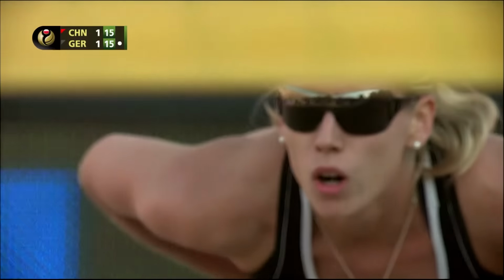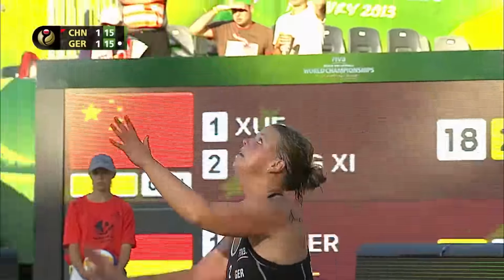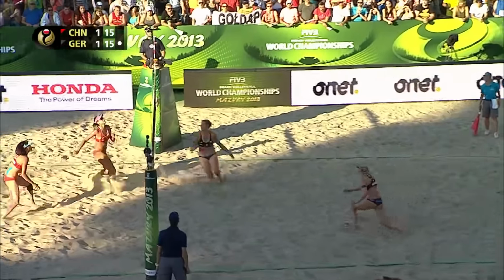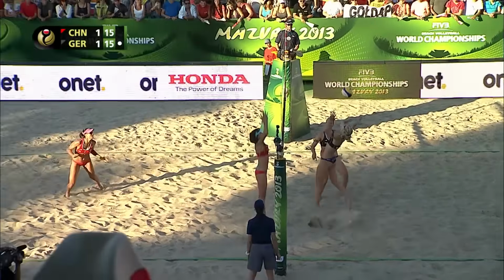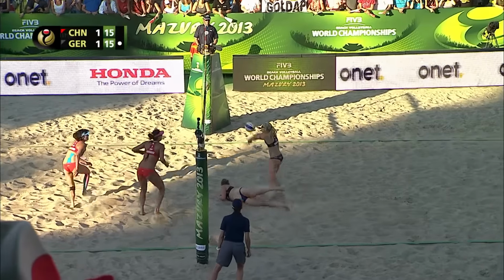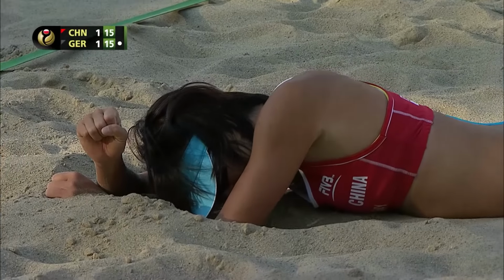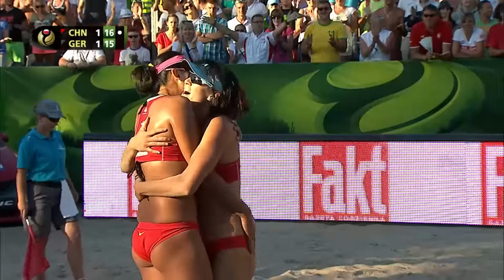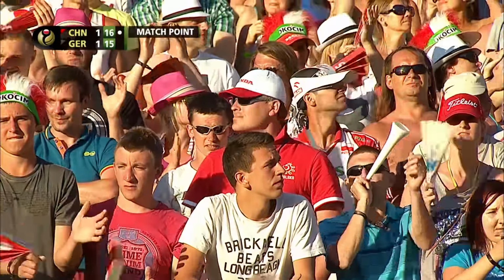It'll be Büthe to serve for Germany. Good dig from Borger. Another chance, though, for China. Another dig by Borger. Zhu Chen's onto the roll. It's tight. It's still in play. Oh, it's gone long. Oh, goodness me. Zhangzi can't believe it. She was never going to make it, even if it hit the line. It's another match point for China.